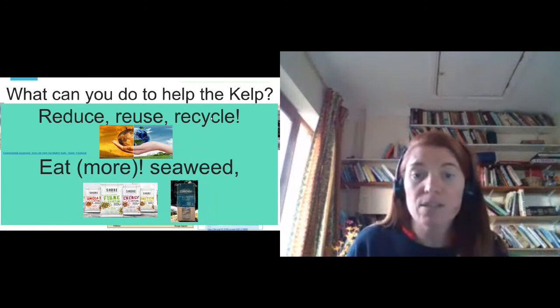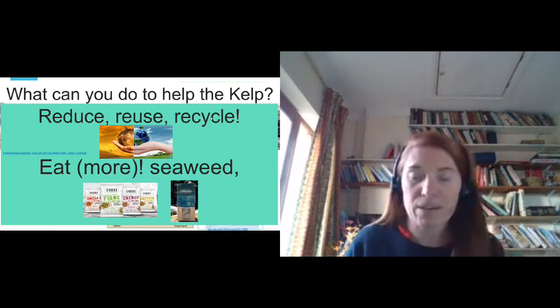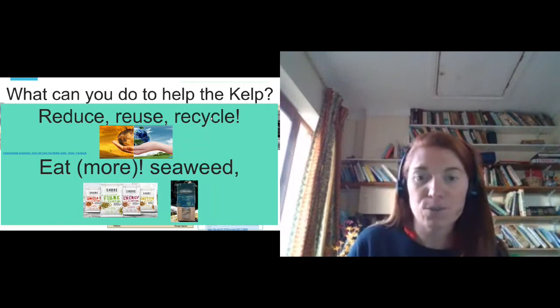Eating more seaweeds is obviously going to be very important for our health. Seaweed has huge amounts of micro and macronutrients, and it's really where we need to be thinking about if we want seaweeds to be grown more and put back into the ocean more often and added to the ocean environment. We need to encourage that.